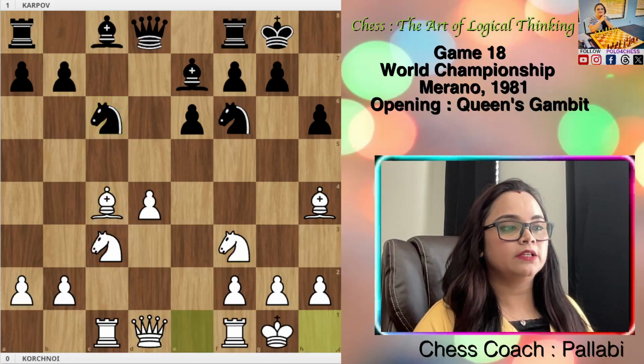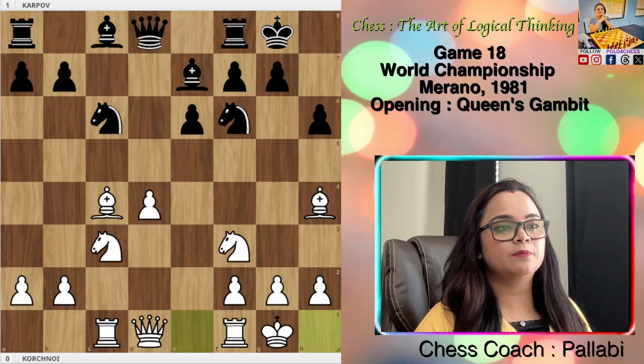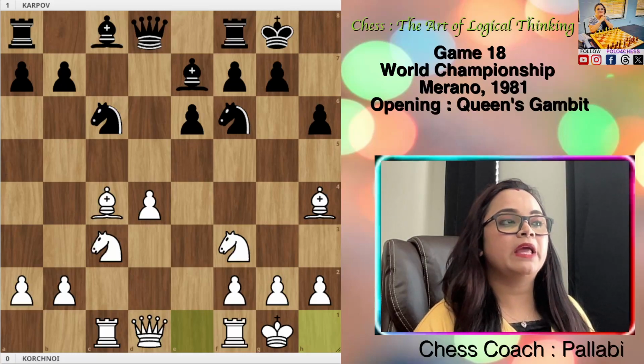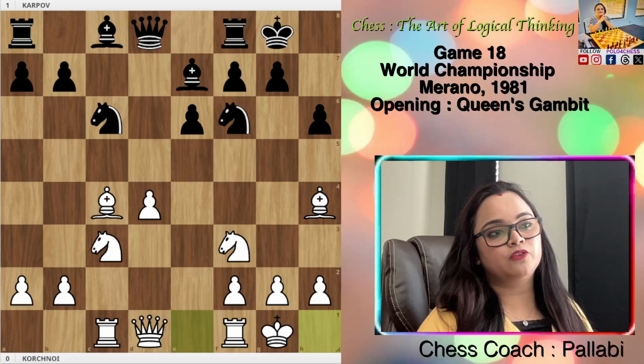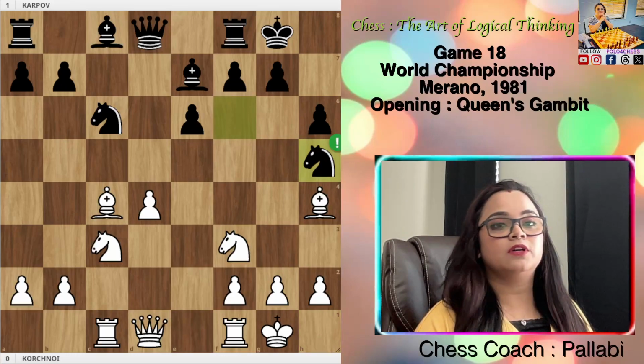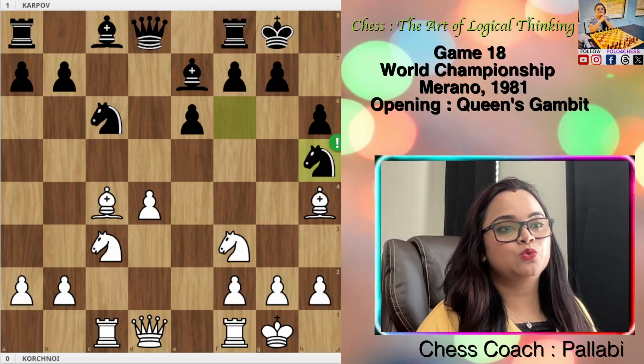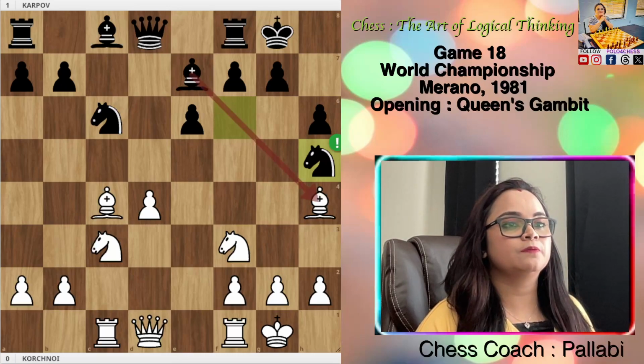Now white played kingside castle. One good feature for white is that he has all his pieces deployed to decent squares, whereas black still has to find a useful role for his queen's bishop. Now black played knight h5, a good move. Karpov seizes the opportunity to trade off a pair of bishops.